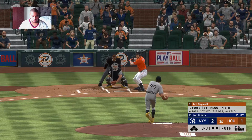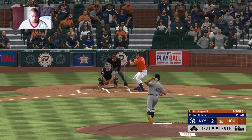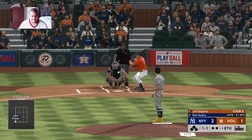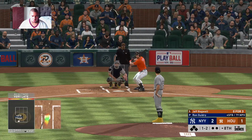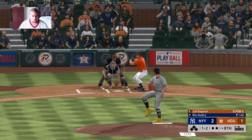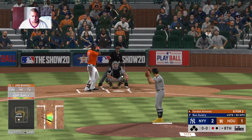To the plate now, Jeff Bagwell, as the first pitch misses to him, it's ball one. He's hitless in 3 at-bats to this point. The count's 1-1. A little behind on that swing, and now he'll try to shorten up maybe and protect the plate. Swing and a miss on the fastball, and that's the first out.